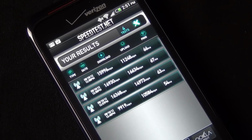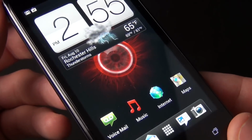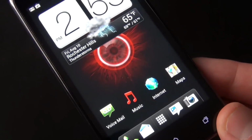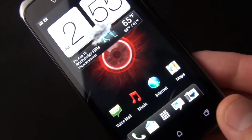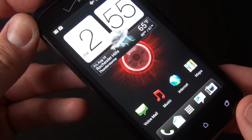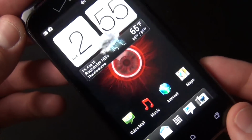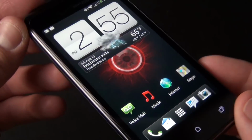Now the other big story here is 4G LTE speed. I'm able to get about 16 megs down and about 16 megs up, so very fast speeds. Now overall I'm pretty impressed with the display. With a pixel density of 276, it's pretty good. It's definitely not iPhone 4S quality, but it gets up there, especially for a larger screen. The iPhone 4S is at 326 ppi. This is at 275. So it won't challenge the iPhone 4S for resolution, but it does a pretty good job.